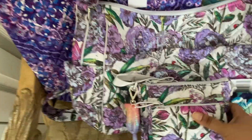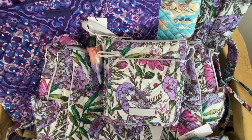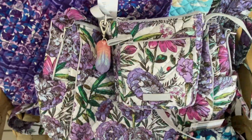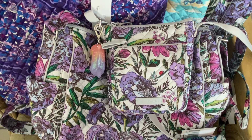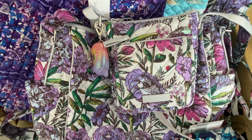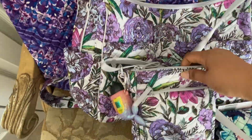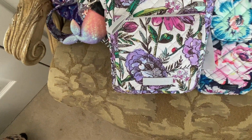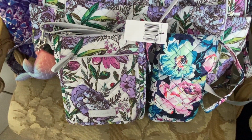Okay. Then let's move on to what I have been carrying for the past, I want to say 3 or 4 days, because I love this bag. I love this bag so much. And it's small. This is the mini RFID Hipster, or RFID mini Hipster, I think is what it's called. It is called that because it is just a very small crossbody bag, as you can see. If I compare this to the Carson cell phone bag, it's maybe 1.5 the size of a Carson. So you see that cell phone bag right next to it.